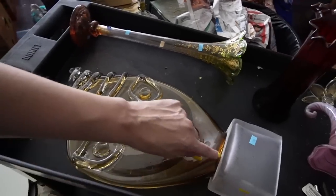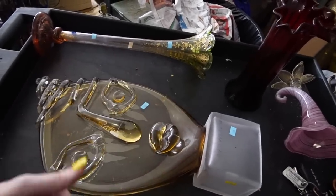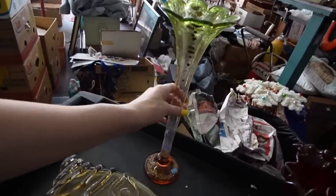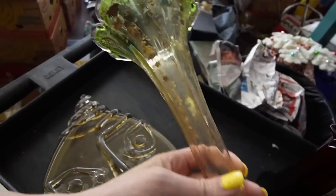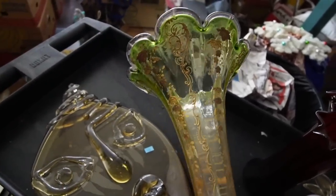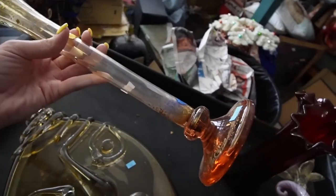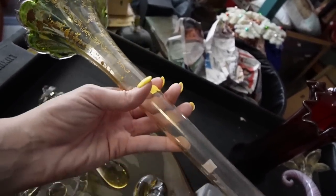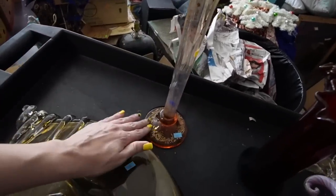My only concern would be right here where it attaches to the base, but obviously we'd reinforce that. I suspect this one is a bohemian glass. I really love that it has pink at the bottom and this green at the top, and I believe there is a term for that kind of glass that goes from pink to green, but I cannot think of it right now. Obviously, there is hand-painted gold, and the gold is still very vibrant.